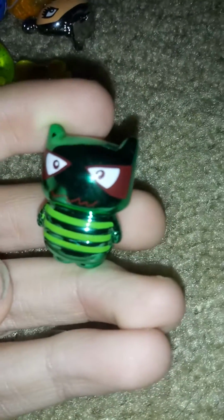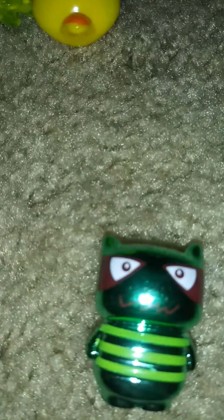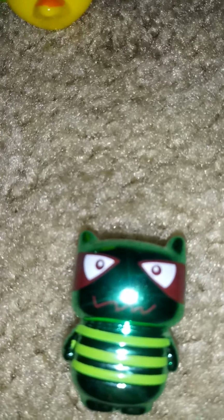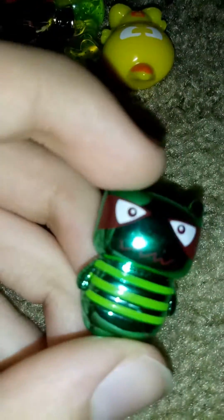Here's another chrome one. It reminds me of, I forgot what it was called, Koopaloon from Phineas and Ferb. It reminds me of Koopaloon, the swim trunks, or the swimsuit that is living, that lives in the snow, from the show Phineas and Ferb. It's number 35.